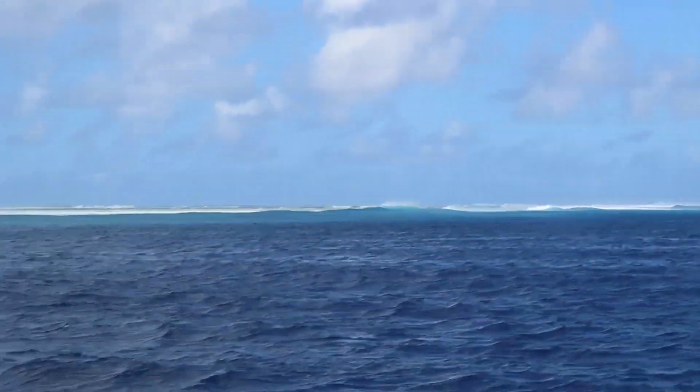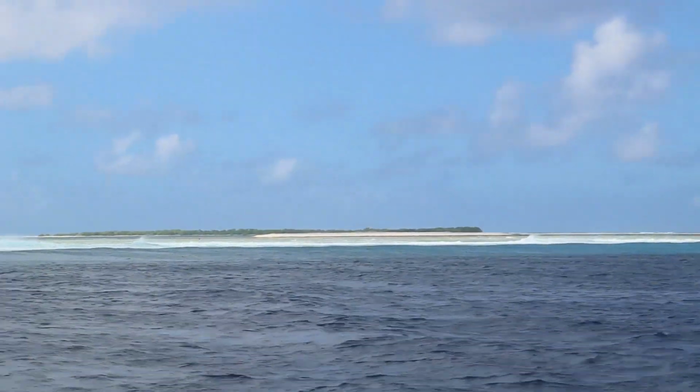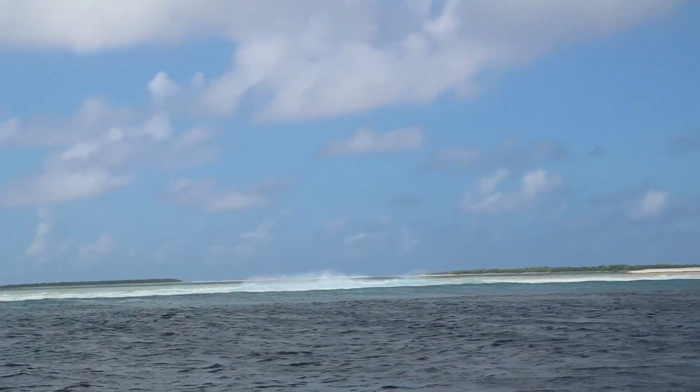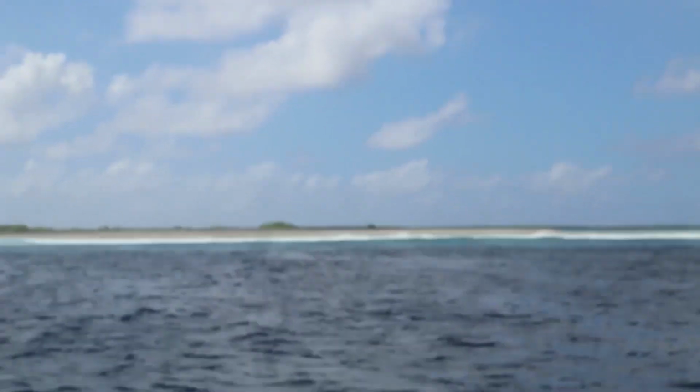Definitely not getting the big boat in there. That is very shallow. But this doesn't look too bad at all. This is the opening that we've seen on the map, baby. Yeah.